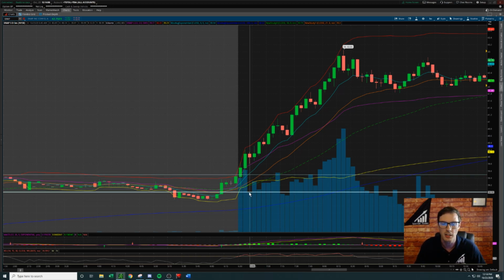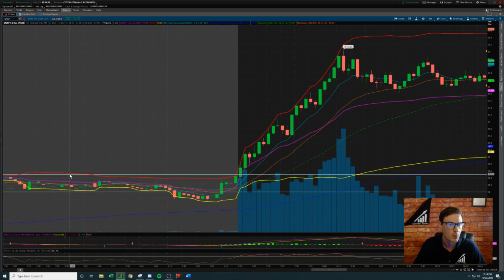How do you know the stock's not going to come back down and reverse on you? I don't know that. Nobody knows that. Nobody knows what's going to happen in trading. What I do have, though, by taking an entry there is a low risk play, because theoretically that old resistance should be a new support, and it should not go any lower than that.